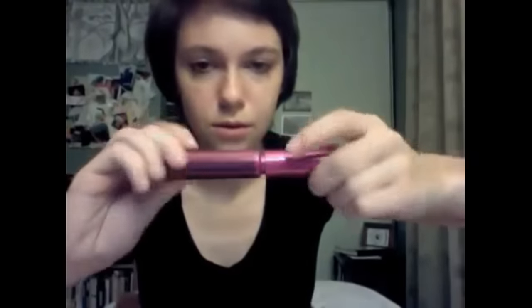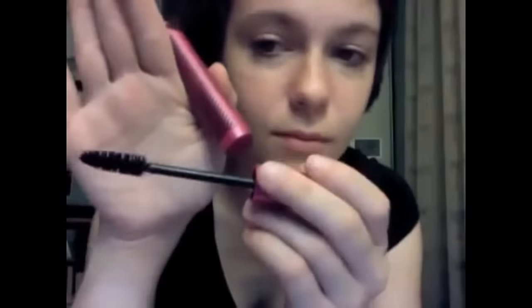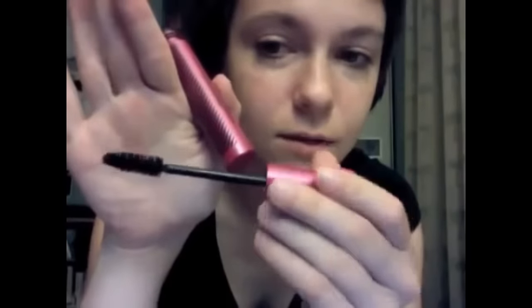So, you just untwist. It kind of pops out. This little brush. That's what the brush looks like. It's even all around. Okay, so. Could you tilt back a little bit? Perfect. Okay. I'm just gonna go straight for your lashes, okay? Keep your eyes a little kinda sleepy. Perfect.